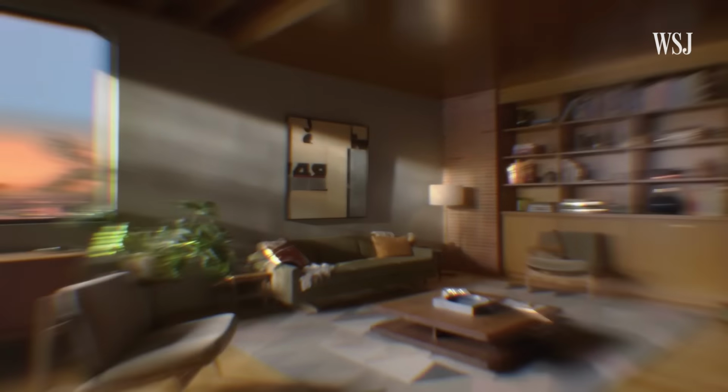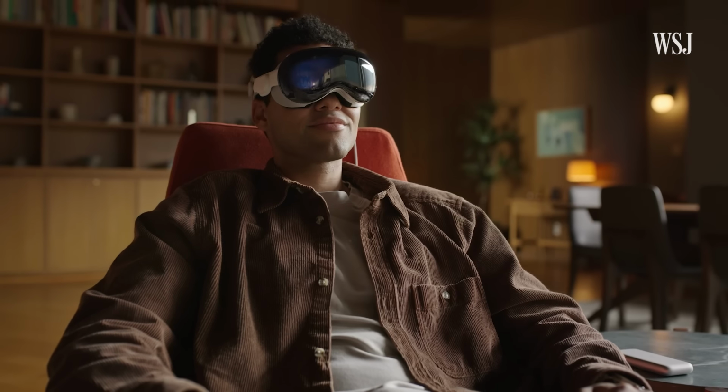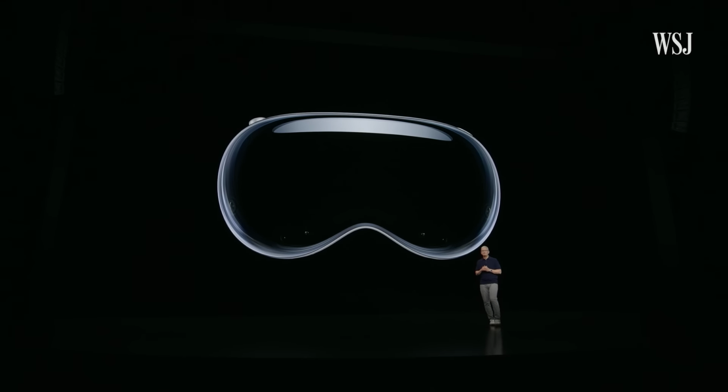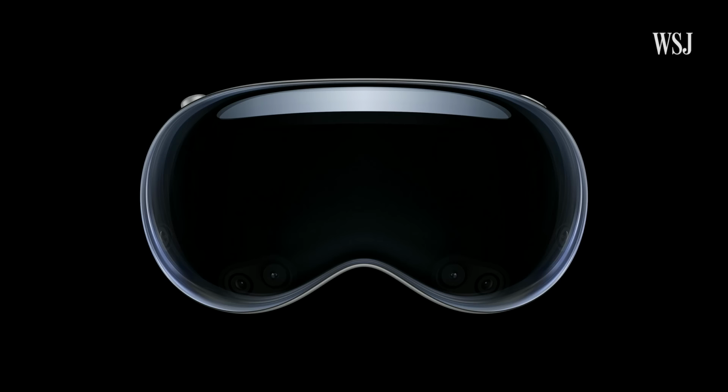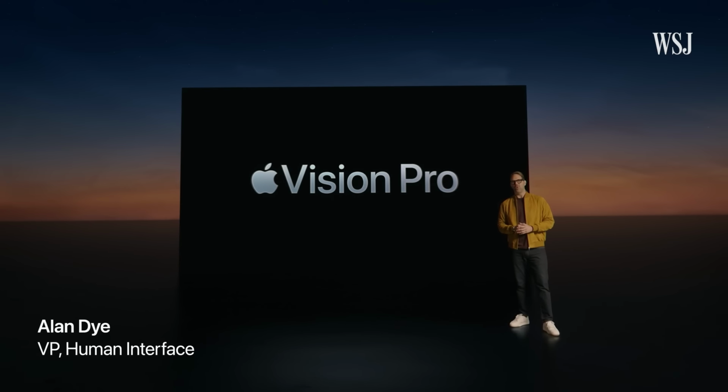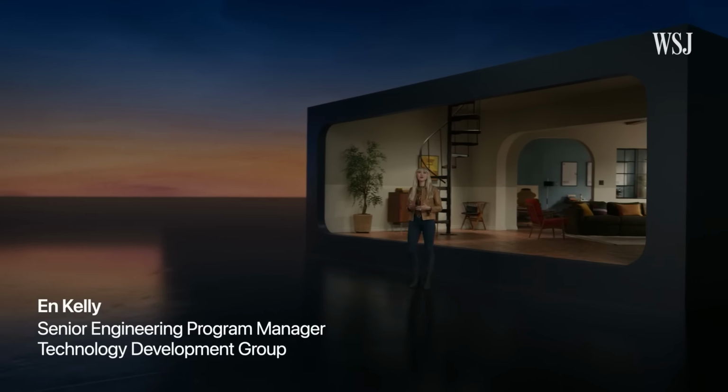The face computer, my term, not theirs, bridges virtual reality, where you're fully transported to a virtual world, with augmented reality, where you see virtual objects in your real world. Apple's calling it spatial computing. And yes, it starts at $3,499. Apple spent 45 minutes detailing how it works and what you can do with it. Let me break it down for you in way less time.